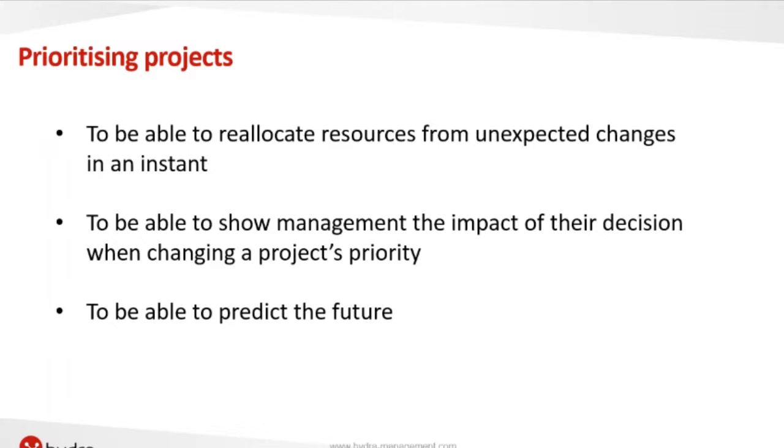And you're sitting there going, how can I show him that this isn't the right decision? How can I show him if I move these people around, it's going to impact the cost of every single project? Wouldn't it be nice to be able to predict the future? So what we're trying to say is using project prioritization allows you to see the full impact of changing the priority of that project.